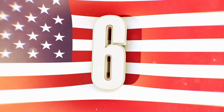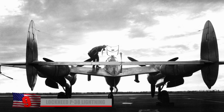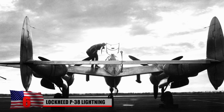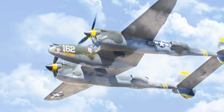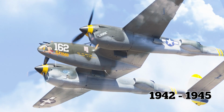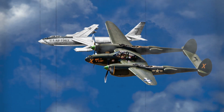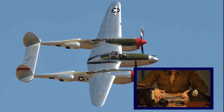At number 6, the Lockheed P38 Lightning. The most successful twin-engine fighter plane of World War II was the Lockheed P38 Lightning tactical bomber. This plane was used in the European and Pacific theaters from 1942 until 1945. It was an important plane that assisted with escorting bombers. The P-38 was also a great plane to use for photo reconnaissance.